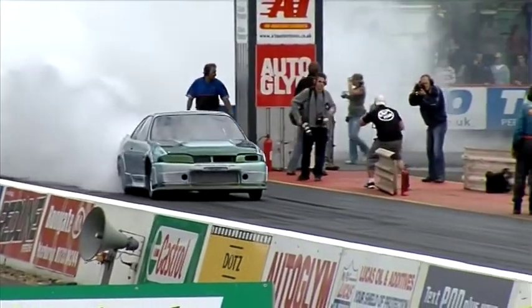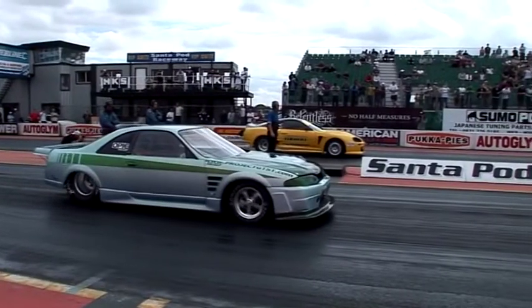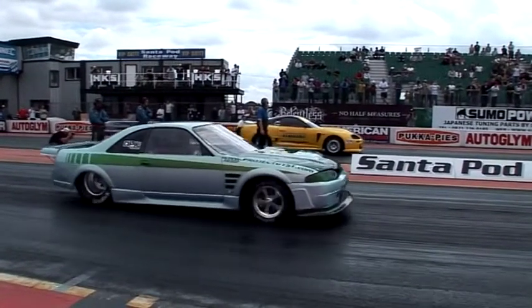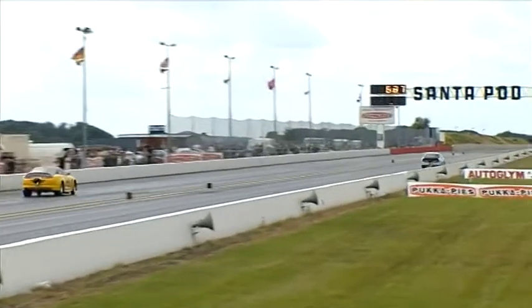But a car that's got a whole lot more shifts to do is this. Running modern drag racing technology, it's got an air shifter on board, but it has to go through 5 shifts.